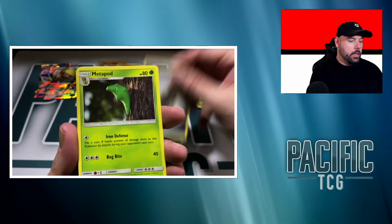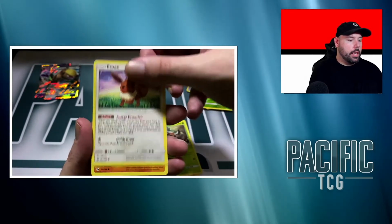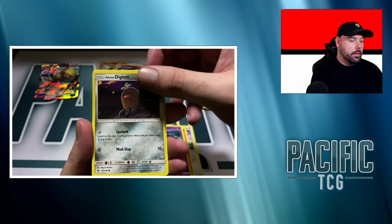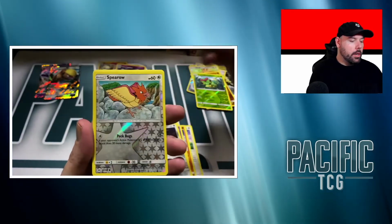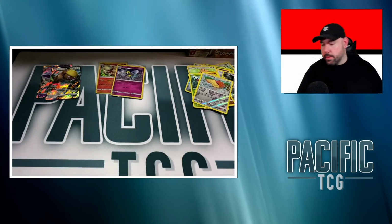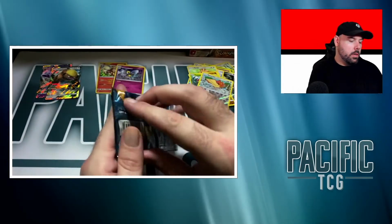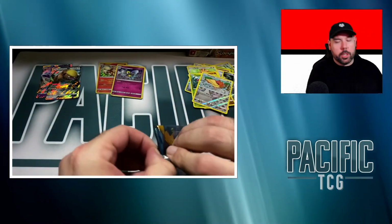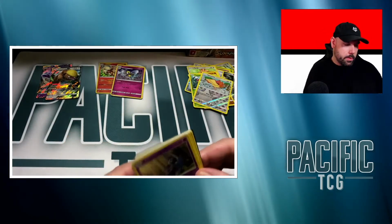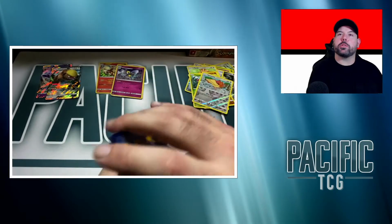A Steel Energy, Metapod, Team Skull Grunt, Pinsir, Eevee, Crabrawler, a Marill, an Alolan Diglett, a Dewpider, a Spearow, and a Masquerain. All right. Love opening these packs. This is my favorite. Seriously, this is my favorite. Looks like we're on a bit of a cold streak here again. It doesn't matter. We're enjoying the process.